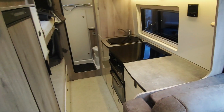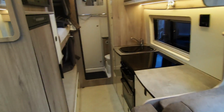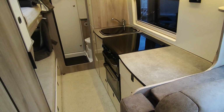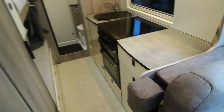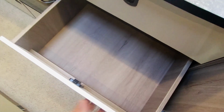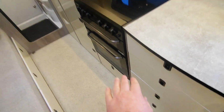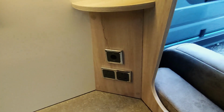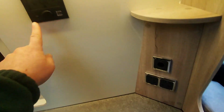And then look at this for a kitchen. This has got the best kitchen of, well, almost all motorhomes, let alone van conversions. It's fantastic. So you've got acres of prep space, loads and loads of storage space. All these drawers, more under there, more there. High level storage cupboards through there and a shelf. Two plug points and a 12-volt point there, which is really handy.